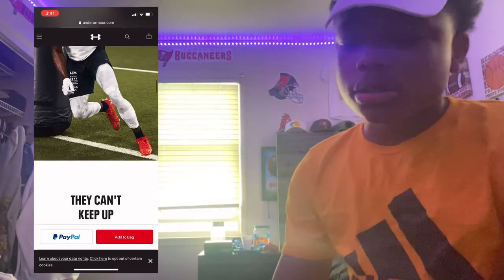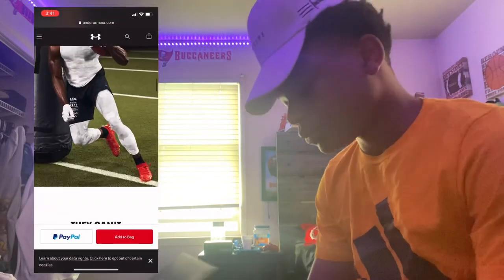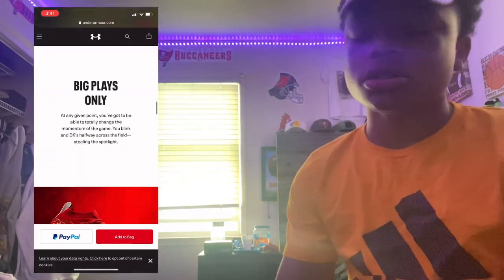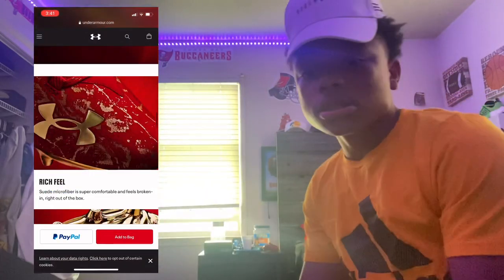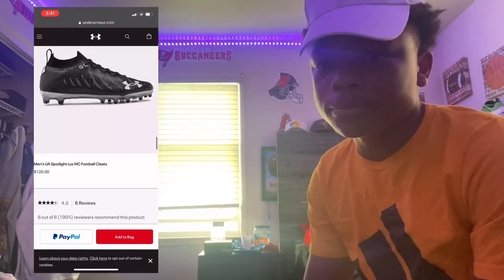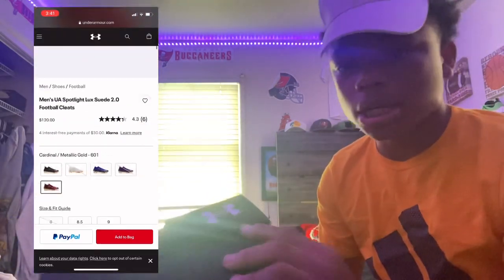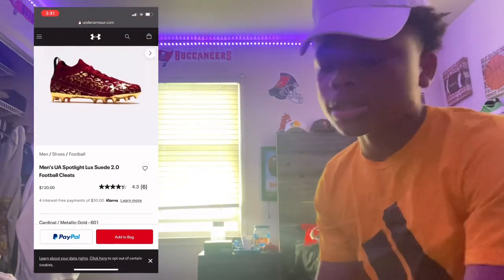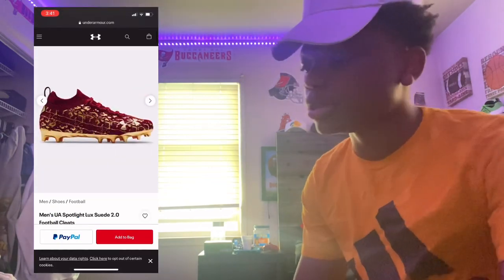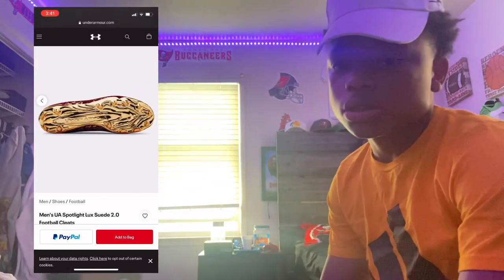Man, these cleats are special, man. As you can see them on the feet, they got different colors and stuff. Like I said, man, these cleats are good. My team is maroon, gray, and white, so I just got the maroon and gold, man. But we gonna be fire this season. We really gonna be fire this season. So yeah, we got these new cleats, man.